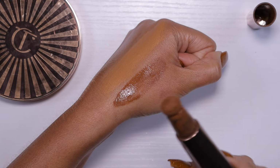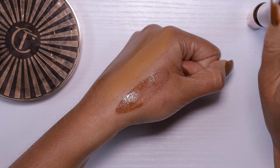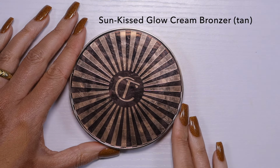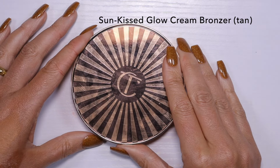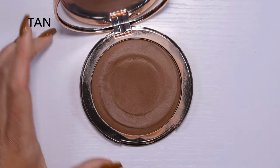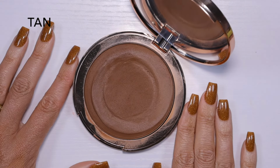The cap and the component and everything, this type of applicator is messy, but it was just such a great product. Now we'll talk about the Glow Cream Bronzer. I do have mine in the shade Tan, and look at how big the pan is. Let's just start there because I love how big this pan is.